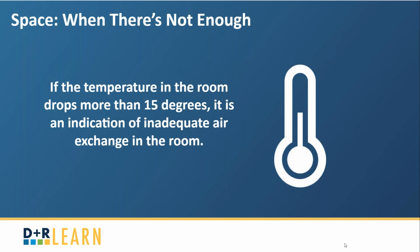So one thing about temperatures I want to point out is if you're in a room and the temperature drops more than 15 degrees, it's an indication of inadequate air supply in that room. The solution is to either add louvers, ducting, or both. What happens when the intake air temperature drops? If that water heater is operating in a room that's 15 degrees colder, it could get to a point where it turns on the electric elements because the air now might be lower than 36 degrees, or it might be 36 degrees.